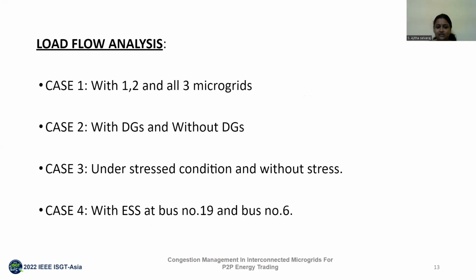where different cases are present, and the slack bus power is fed to the transmission system, where the NR method is used to find the power flow in each transmission line of the transmission system, under stressed condition or without any stress. So there are four cases, where case one is the placement of the microgrids one by one at bus number 7, 12, and 21 of the transmission system.